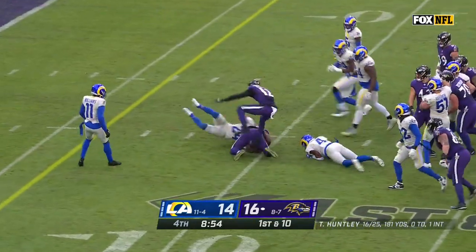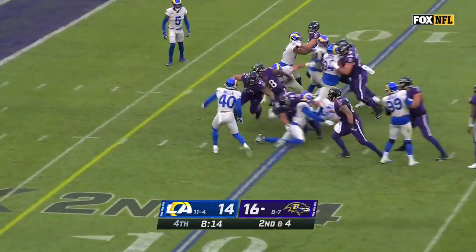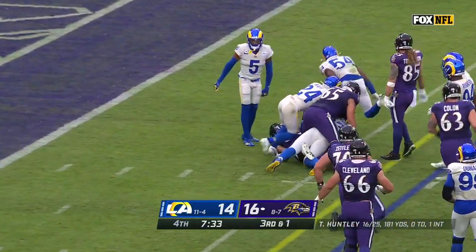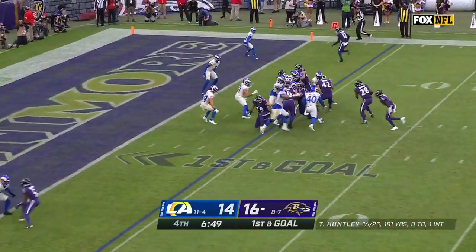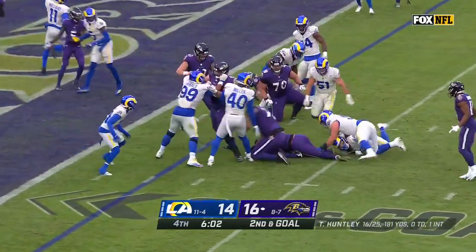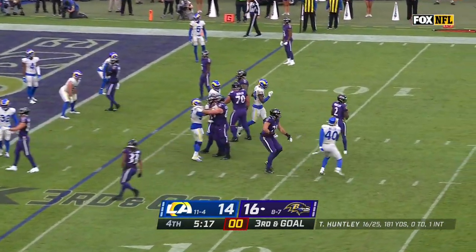There is Murray, nearly slipped. Another run play, 6 of 7. Keep this drive going. It is Murray, it is a 1st down. It's 1st down and goal for Baltimore. Takes the snap, gives it to Murray. On 2nd and goal, Murray. Play clock was winding down.